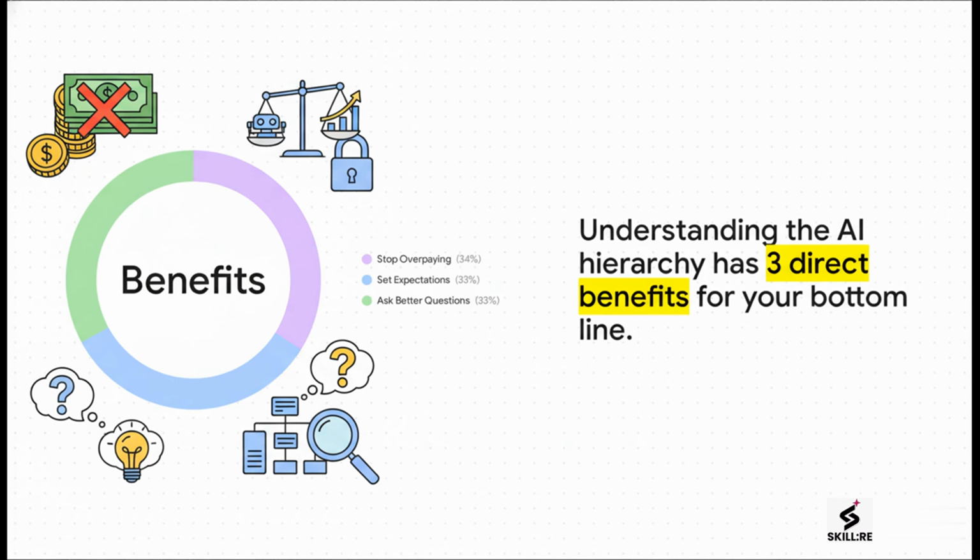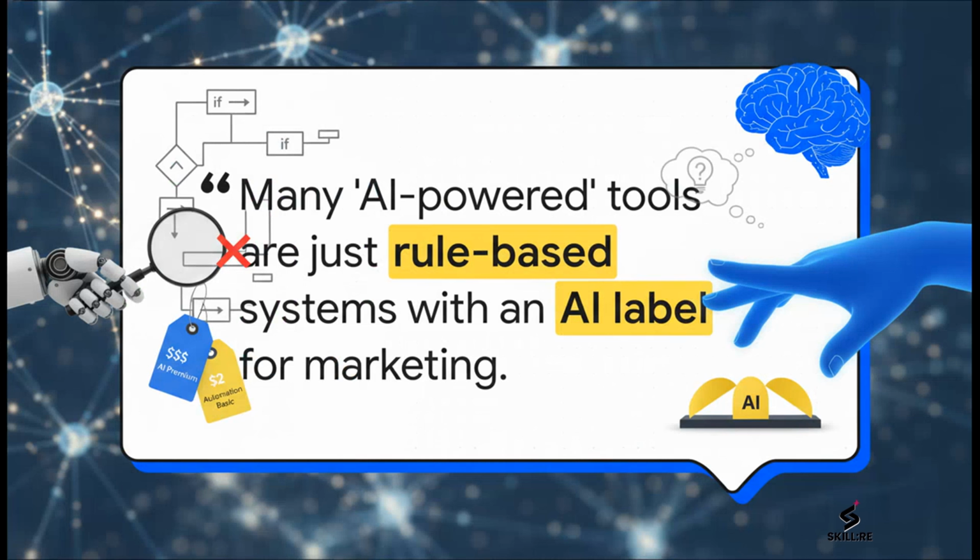When you get this hierarchy, you'll stop overpaying for simple tools, you'll set much more realistic expectations for what AI can do for you, and you are going to ask much better questions when you talk to vendors. First, let's talk about money. You would be shocked how many so-called AI tools are really just those simple if this then that automations we talked about. Now, there's nothing wrong with automation, but you shouldn't be paying a premium AI price for it. Knowing the difference helps you call that bluff.